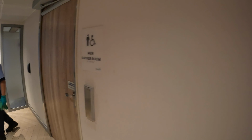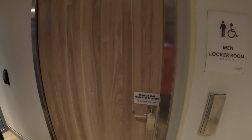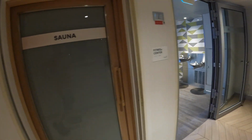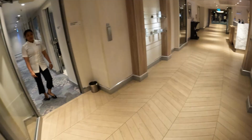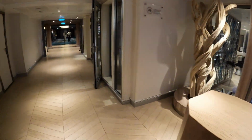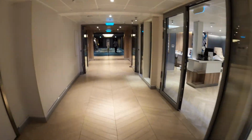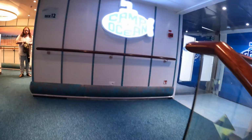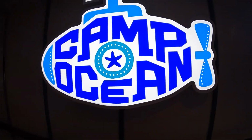You got the men's restroom right next to the sauna. On other ships, I've noticed that the saunas are in the back of the restrooms. This one, it seems that it is separate, so it looks like male and female can use the same sauna, which wasn't the case on previous cruises I've been on. So that is interesting to see that it is not hidden in the back of the men's and women's restroom.